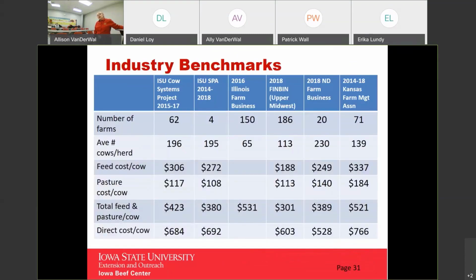I pulled together then, as a part of the Cow Systems project, 5 other sources of cost of production data to kind of see. My first thought was to look at, are our numbers in line with everybody else's numbers? Are they realistic? Is it sound data? And we said, yeah, it really is. We can use it also, though, to look at what we are seeing in terms of other costs of production to set some of those benchmarks.